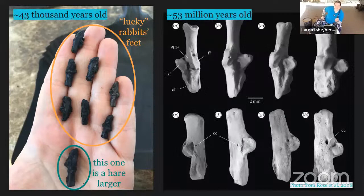So again, these are about 43,000 years ago. And over here to the side, I have some that are about 53 million years ago. So again, these were closer to living with the dinosaurs than they are to living with us. And yet, those ankle bones are still looking very much like they are tens of thousands of years later. This one's just slightly larger in the pictures, but they're all about the same size individual and it hasn't changed in a long time. Tens of millions of years, that shape has worked really well for getting those rabbits and hares where they need to go.